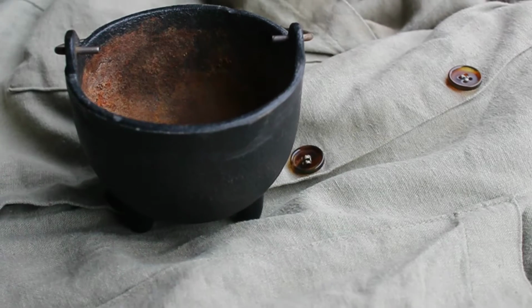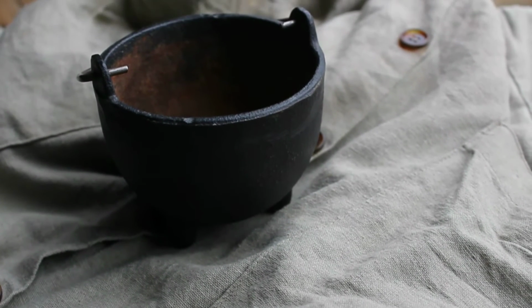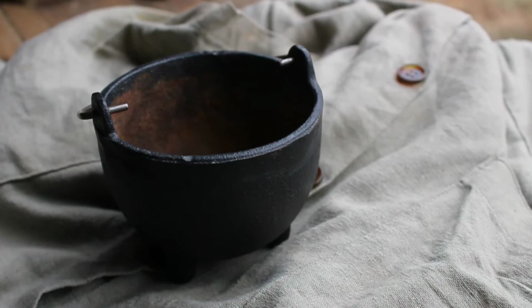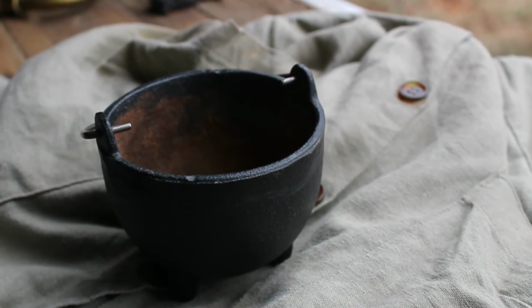I've been using this actually at my farmer's market display for my candles, and people like it. I always wonder what's going on with it, but I also have these crystals, and people always ask to buy them. I'm like, no, I'm selling candles, man. But anyway, got both of those at thrift stores as well. Neither of them have lids, but in general, I don't really need a lid for my cauldron.